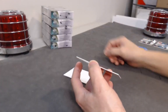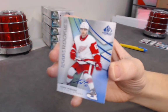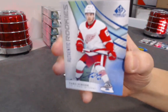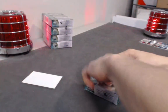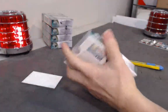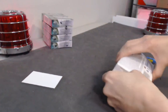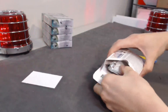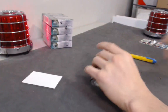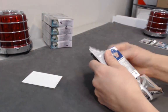Right, we have a rookie auto. Not numbered. Taro Hirose. No, why not? Rookie auto, deserves a horn. Red light special. All right, down to 5 boxes. Again, we will try to get more of this. For now, it's the last masterpiece.